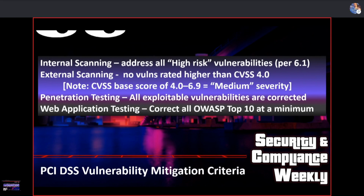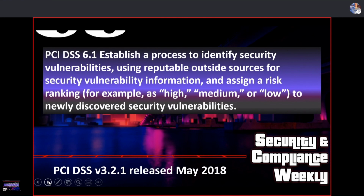And then finally there's internal vulnerability scanning, which is where all this starts. The scanning requirement is you have to address all high-risk vulnerabilities with the caveat that it's based on your definition of high risk, which PCI also requires in requirement 6.1, which is have a vulnerability identification program that assigns value to the vulnerabilities based on risk, high, medium, or low.